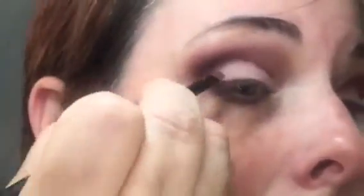I am going to, you see that? It's so funny. You see that, how it's pulling my skin out? It's just kind of creepy, honestly. But that's because it's sticky. It's a paint pot. It's not concealer.